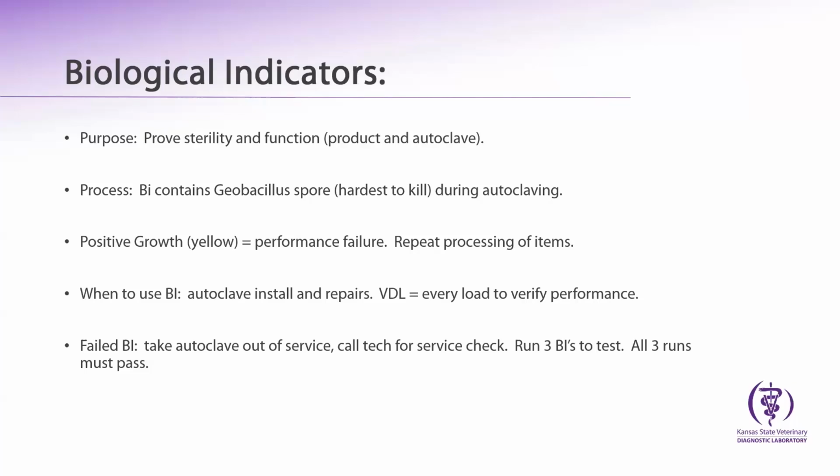We pass these around. If you take a look at these biologicals that are coming around the room, you notice that the media in there is purple, and you're going to see a little purple strip. That purple strip is where the spores live, and that media just acts as the carrier. So you have the tube, the media, the spore strip, and you have your cap. Those are the components that actually make up your biological.